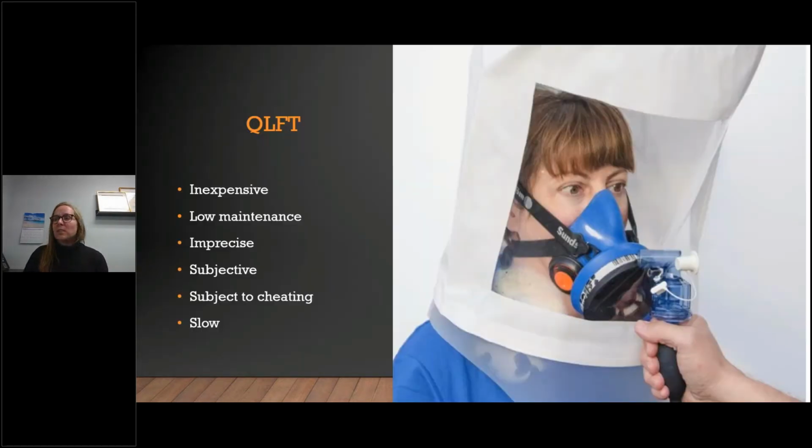So there are some benefits to qualitative fit testing. It is relatively inexpensive and it requires very little maintenance. Unfortunately, it is subjective, as we just talked about, and the test can be cheated. I hate the way that sounds because I don't think there's just a bunch of people out there itching to cheat on a fit test.